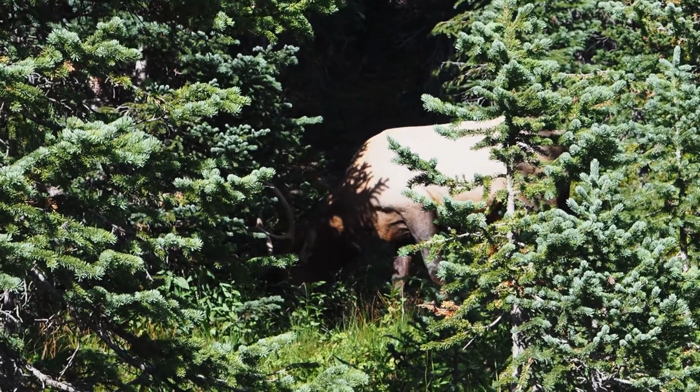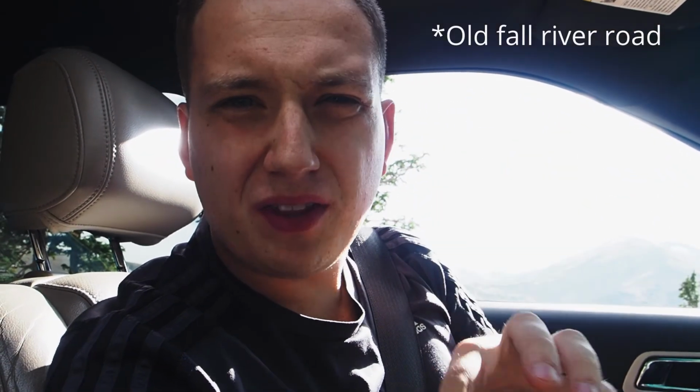Okay, so I actually found a bull elk all by himself right on the side of Trail Ridge Road. He was kind of in the brush, wasn't a great shot, kind of weird lighting, no place to park, which is fine. He wasn't really big enough for me to want to pull over for anyway, which, as I say, probably sounds pretentious and judgmental. He was just kind of a small bull elk, take that however you want, I guess.